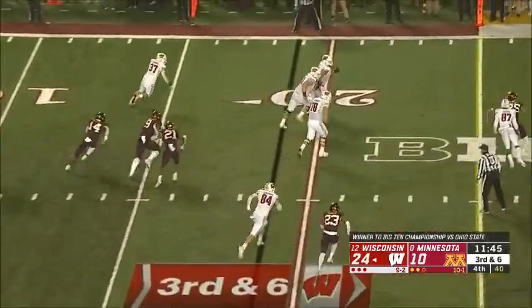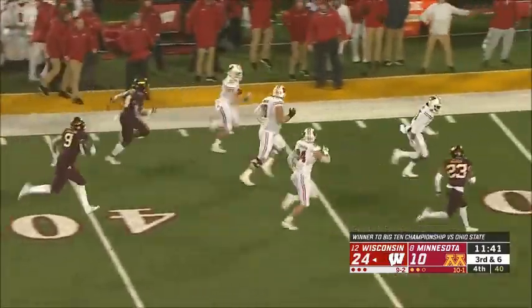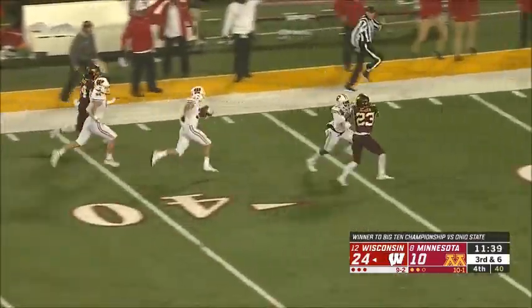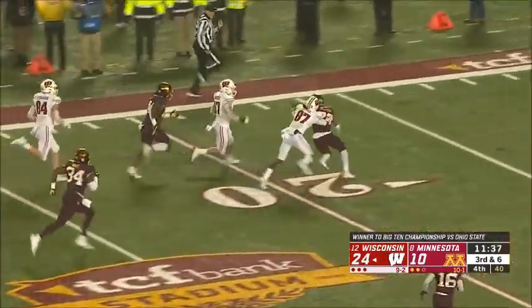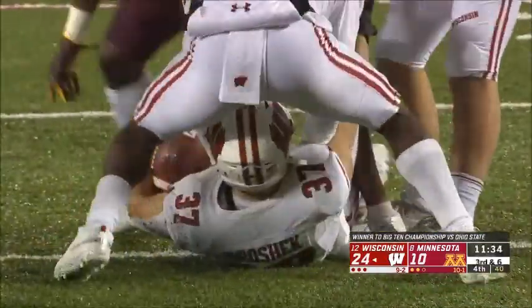And it's a screen. And this is Groshek. Gets ahead of steam. Garrett Groshek in the secondary with a convoy. Cuts it back. They'll try to chase him down. It's a huge play to the Minnesota 10.